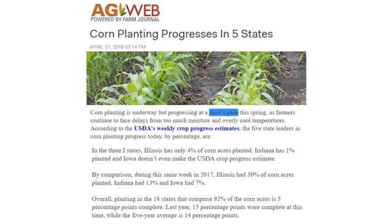Let's jump over to corn for a second. Corn planting, coming in at a snail's pace, as it's termed from the USDA weekly crop progress estimates. A snail's pace? This is the government of the United States using a snail's pace in its report? Let's take a look at the snail's pace, shall we?